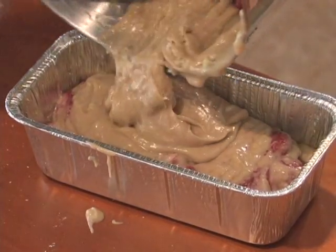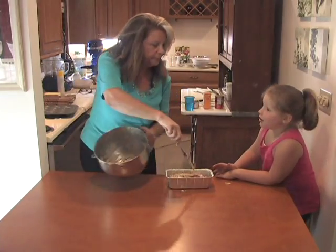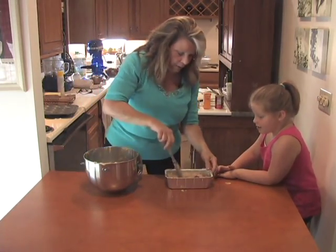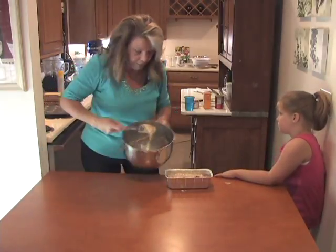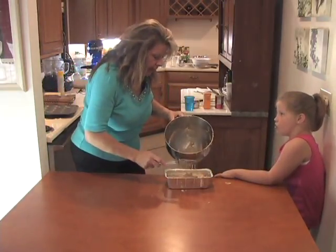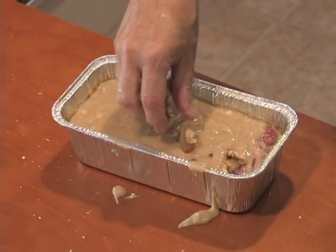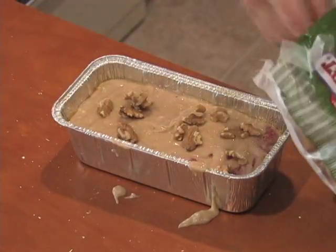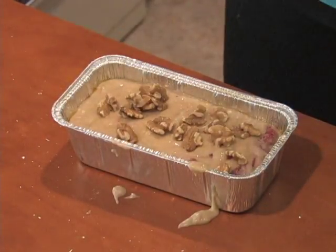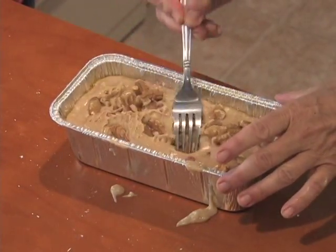And the bananas, you know what else we could put in here? Do you like nuts? I'm not allergic to them, but I like them, yes. Yeah, we could put walnuts in. Do you think I should put a couple walnuts in it? Would you like that? Yes, I would love. Okay. Just put some on top. Push these down a little bit so that they get in there.